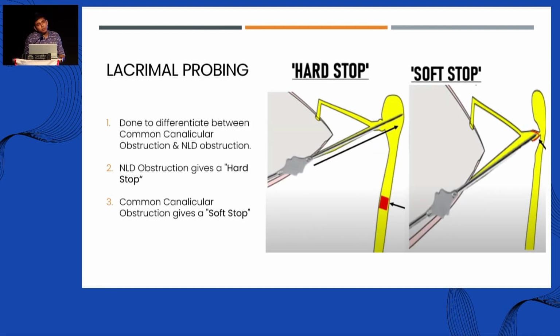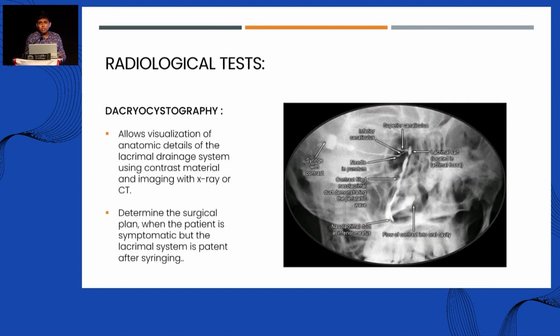Then we have to do lacrimal probing. Probing differentiates a common canalicular block from an NLDO block. If there's only an NLDO block, the probe will directly hit the bone, so it's a hard stop. If there's a common canalicular block, you will get a soft stop, because the probe will hit the membrane and go in before it hits the bone, so there won't be a hard stop. Sometimes in complicated cases, and also when the system is patent but some people still have significant tearing, radiological testing comes in handy.